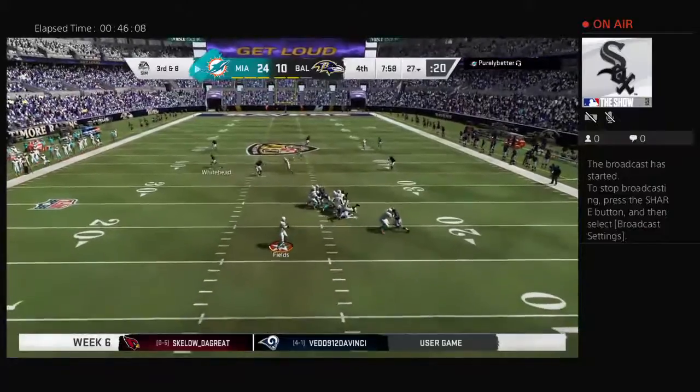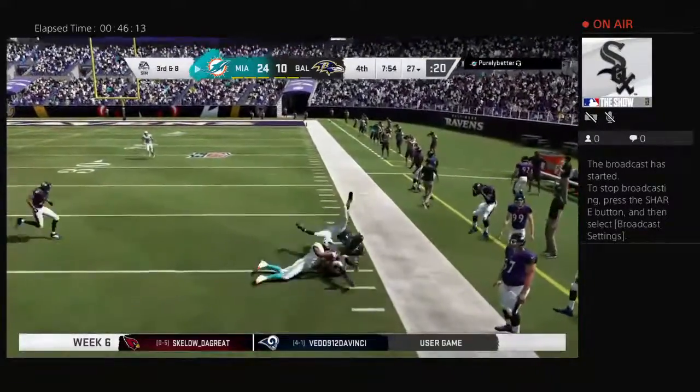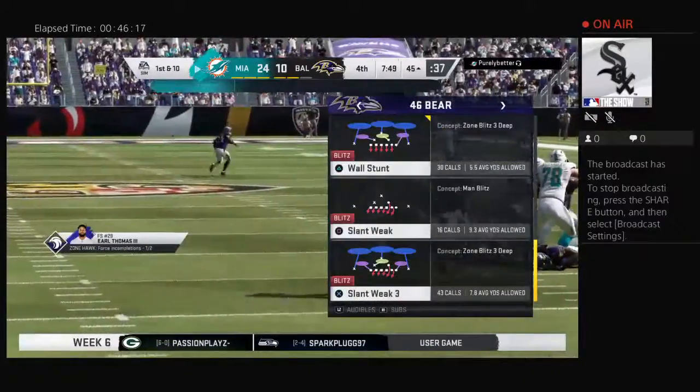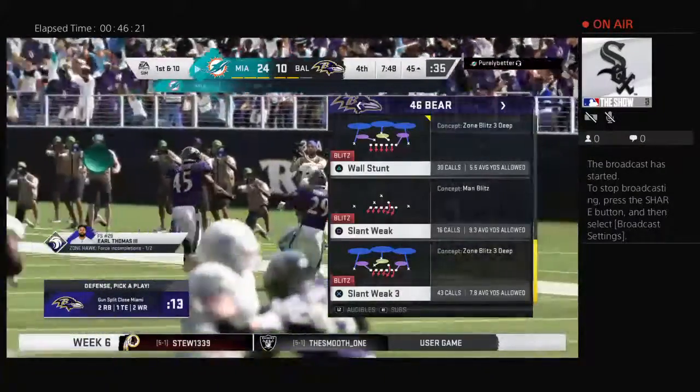Looking to throw. Fields. He's got his man. It's Williams. And he's going to be taken down with the 1st down at the Ravens' 45-yard line. Still throwing the football here, even with the big lead.